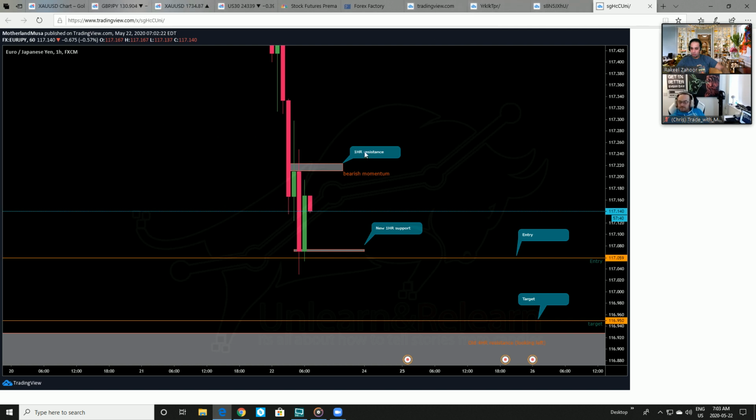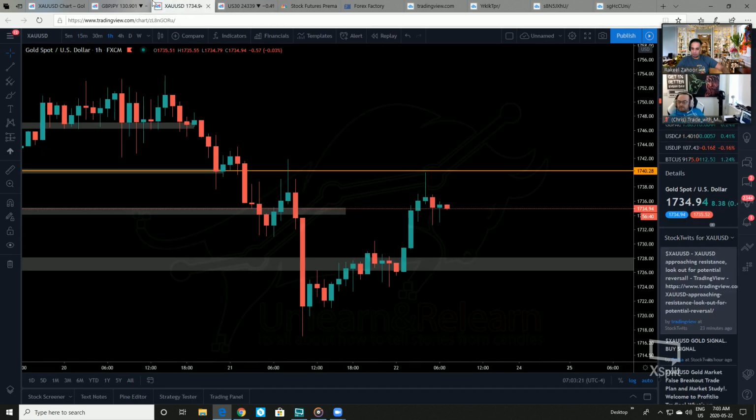Your JPY, 1 hour resistance, new 1 hour support, entry, target. Perfect. Makes sense.